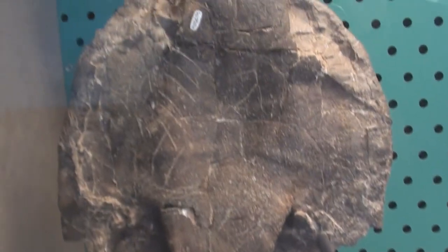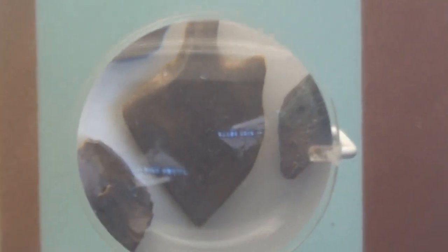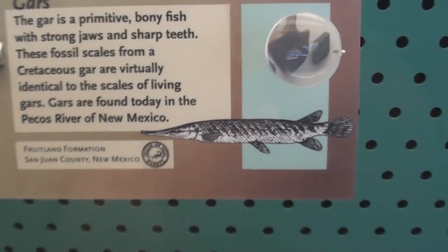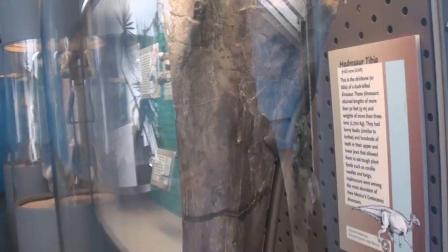Here's a turtle shell. Plenty of turtles in the Cretaceous. And here are gar scales. You know, gars are these primitive fish that have been around for like 100 million years and hardly changed. Here's a tibia or shin bone of a hadrosaur, which have been called the cows of the Cretaceous just because they're so abundant. Except the meat from this cow would probably yield 5,000 hamburgers or something.